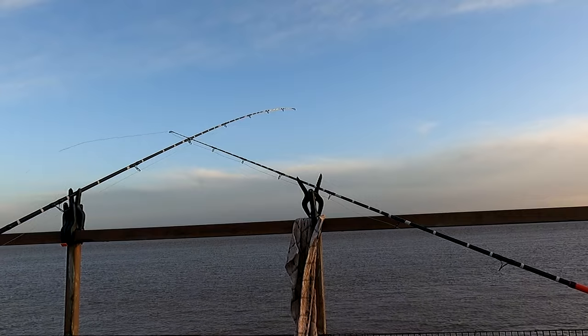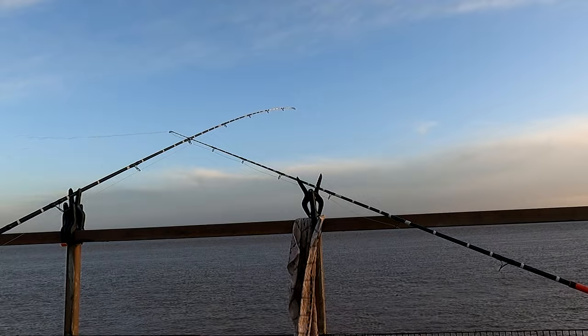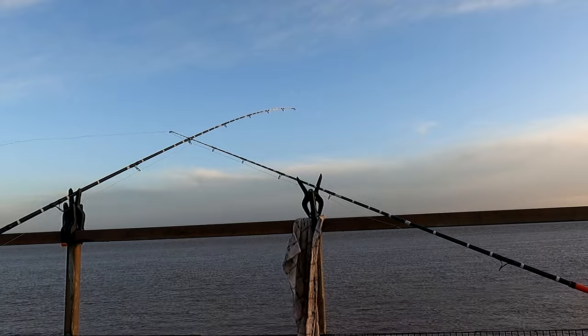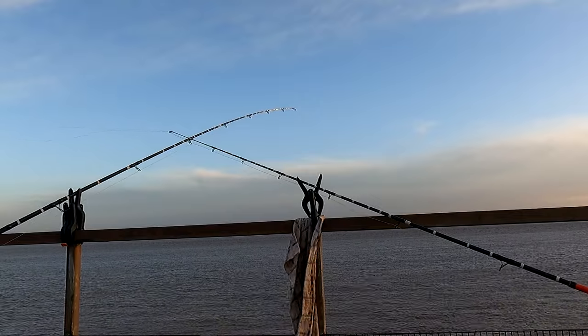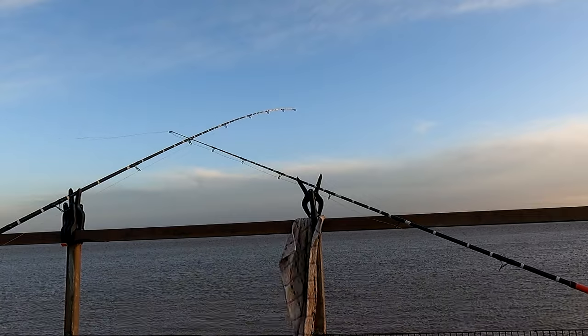There's 15 people out down here. Oh yeah, there's a lot of anglers. The bottom end's full, isn't it? Yeah, there's a lot of rods going up. Andy's turning up shortly. He'll have to go there near that lamppost, but he's going to have to fish more or less near where I am, because it's absolutely rammed down here. It's packed.